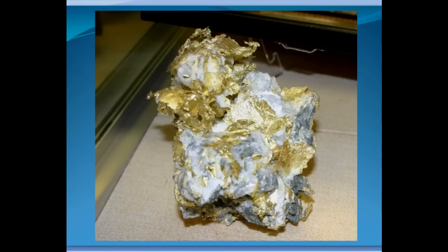Here's another specimen of gold, and again, the white material is quartz. This gold is much shinier, and it's in thin sheets. This is often called leaf gold, because of course leaves are thin and sheet-like. And so this is an example of leaf gold.